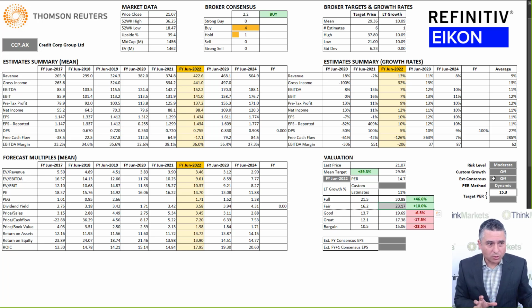Okay, so when I'm doing analysis for clients at Think Markets and I'm writing a research report or I'm on the call on AusBiz, these are sort of assumptions that I have to make. So when I say, look, my fair value target is 23.17, these are the inputs I've put in. Okay, for me, I don't know enough about CreditCorp to give you a definitive. I'd probably stick with that, and maybe 15 is not terrible for a stock with 11% growth. I can live with that.